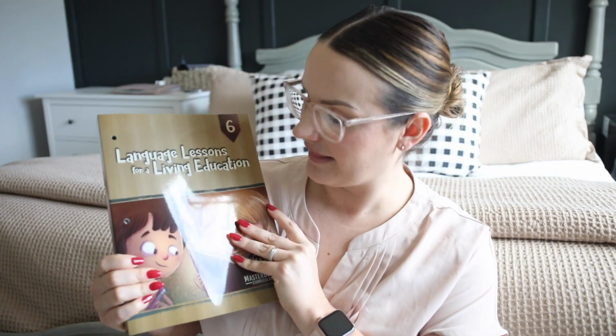He will also be using Language Lessons for a Living Education, grade 6. Once again, I just find that these are very straightforward lessons. I think that it really helps to have shorter, smaller lessons with kids with learning disabilities, because their attention span can be shorter, and if they are frustrated, it takes more energy. And so I think that they learn better when concepts are introduced to them more gently and not with so much work and effort put behind them once a concept is taught, so that they retain it better.